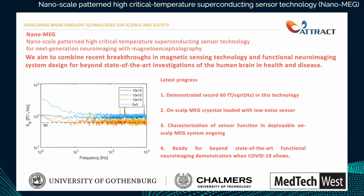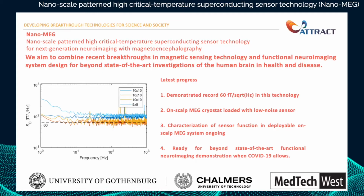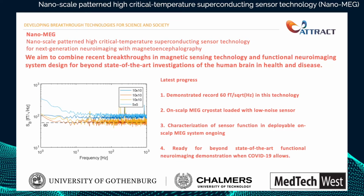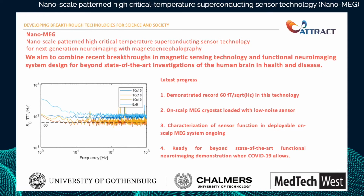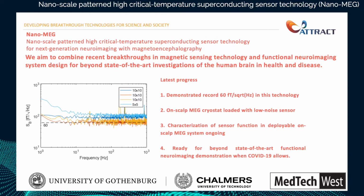My name is Justin Schneiderman, and herein I express our interest in continuing this Nano-MEG project into the Attract Phase 2 with new funding, research and development activities, and partnerships. The aim of Nano-MEG in Attract Phase 1 was to combine recent breakthroughs in magnetic sensing technology and functional neuroimaging system design for beyond state-of-the-art investigations of the human brain in health and disease.